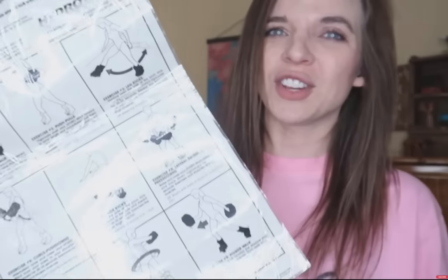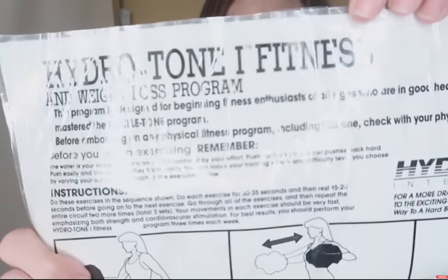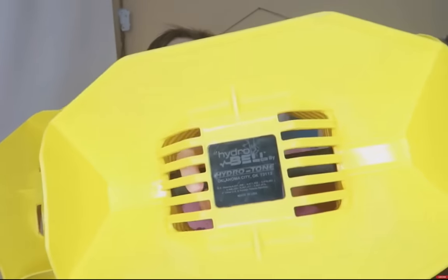So the super score of the yard sale, you guys, was this Hydrotone Fitness Kit. These are hydrotone dumbbells that you use in the water. You guys can see they have these vents that come out. Go ahead, what is your guess that these are worth?